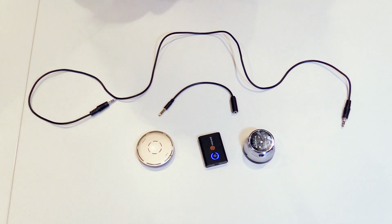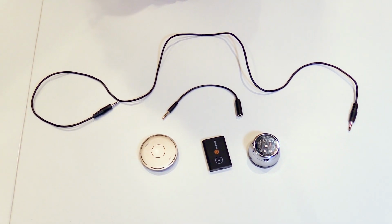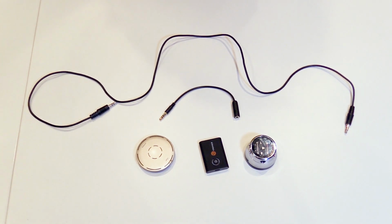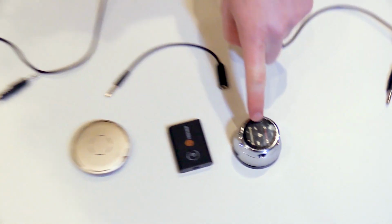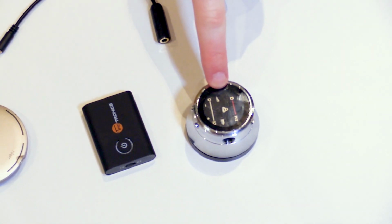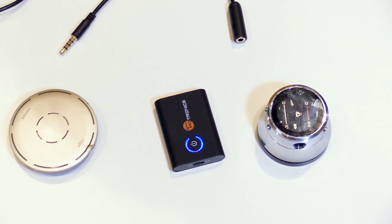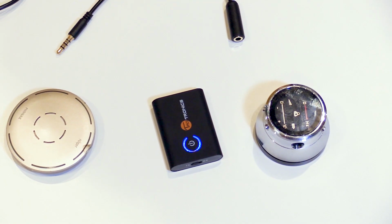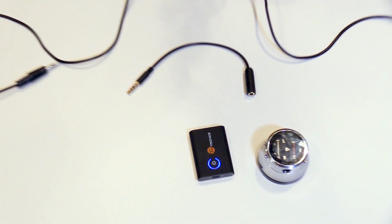So now let's do a demonstration of how we can configure the amplified stethoscope with a Bluetooth transmitter or a Roger microphone. So here I have the ThinkLabs 1 stethoscope. It is not Bluetooth enabled, however it does allow for connectivity with the Bluetooth transmitter to stream the auscultation signals from the stethoscope to the hearing aids. So I'm going to show you how we can set up the Bluetooth transmitter.